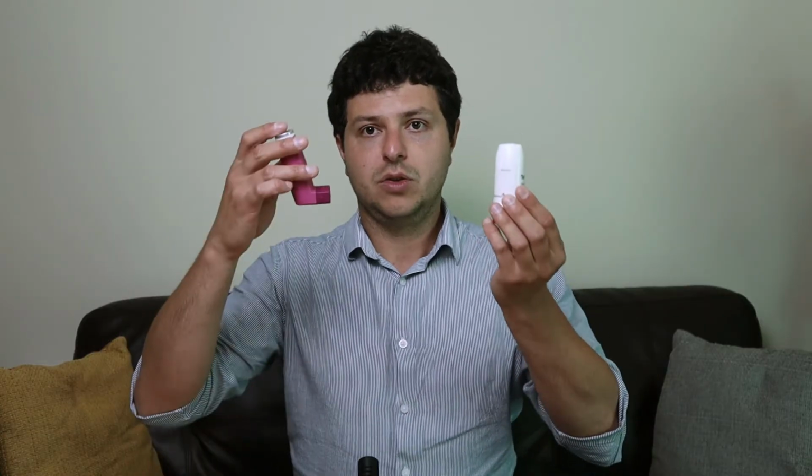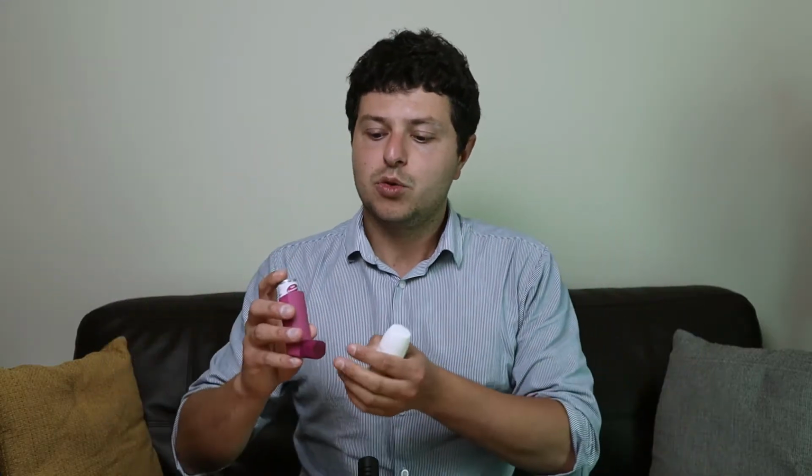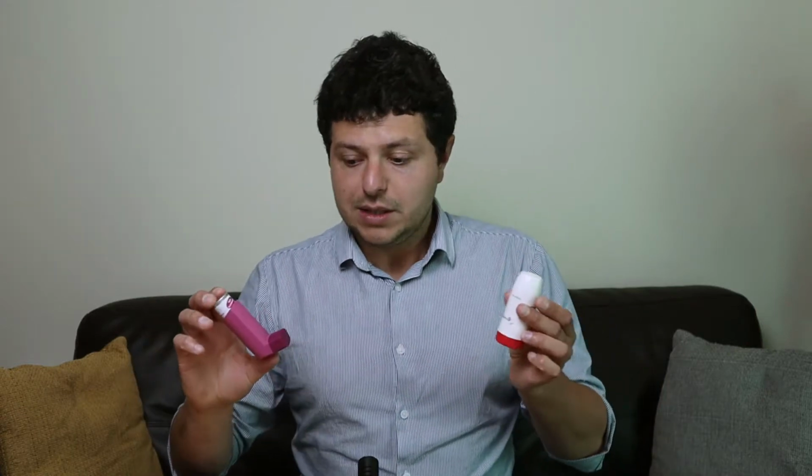get that powder moving. Compare this to the technique I use for this one, where I breathe in a bit slower and deeper, as if I'm trying to catch that puff as it's going in. But like you see in this demonstration, there are different ways of taking each inhaler. And then some of these devices might have different ways of working.